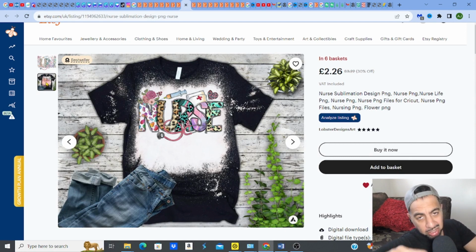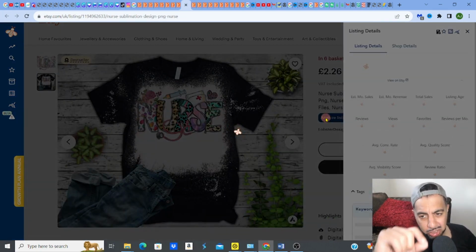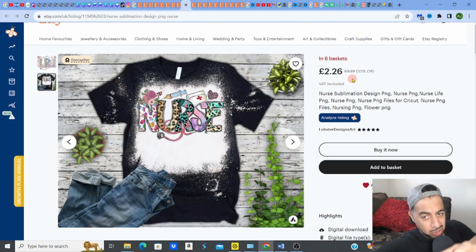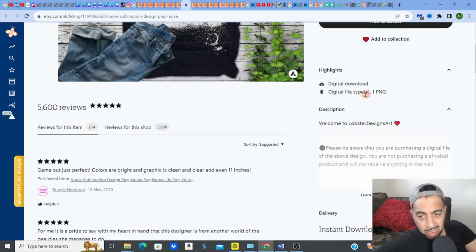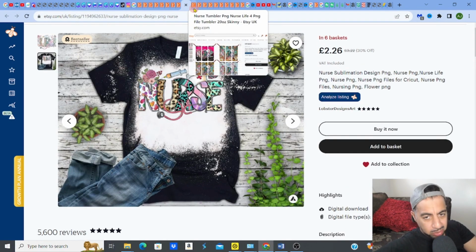It's not just a t-shirt. That can be used for a tumbler. It can be used for many products. Could be wall art, lots of things, as long as the resolution is good. And again, this could be produced really quickly. $446, amazing. 6 in a basket, does well. Got to take into account, it's got a discount at the minute. But this is just one thing. You get a digital download file, 1 PNG. Boom, easy, right? Simple. Right, let's go to the next one because we're quick with this one.